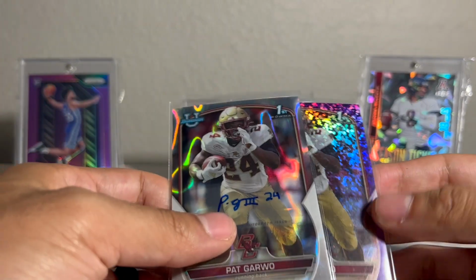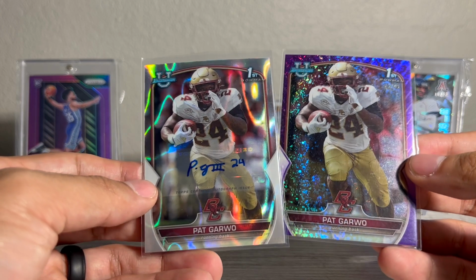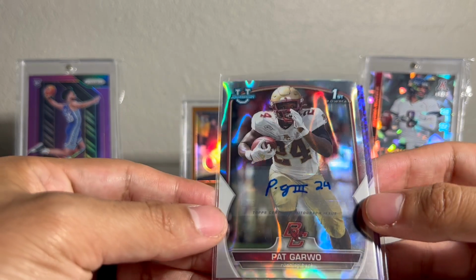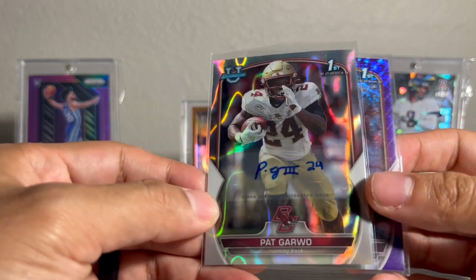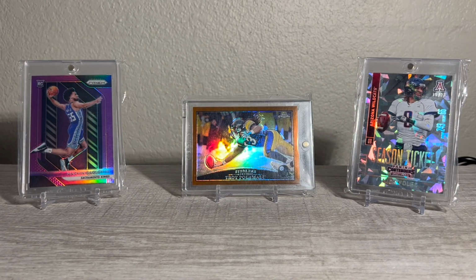So this first, the latest one came from Twitter. 2 Pat Garwo, a mini diamond, and a lava auto. Sold that for $5 or $6, plain white envelope. And I posted a big lot on my Twitter, mostly for trade on just stale inventory, and sold quite a few things. So that's where a lot of these come from, and that's where that Garwo sale came from.